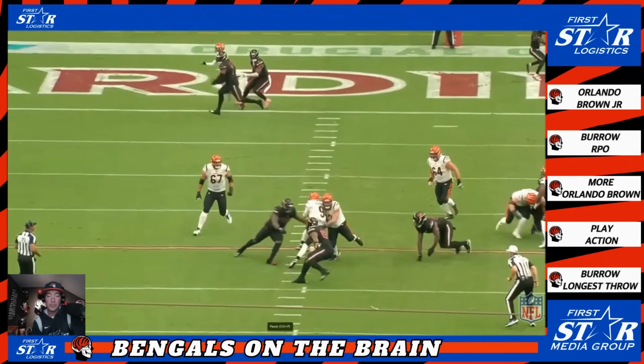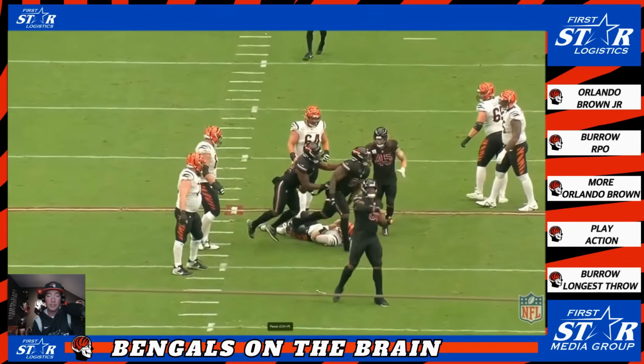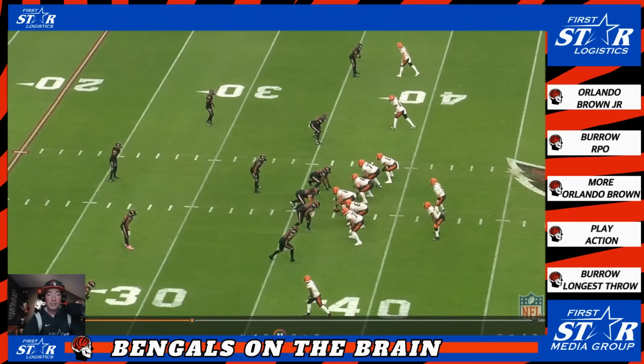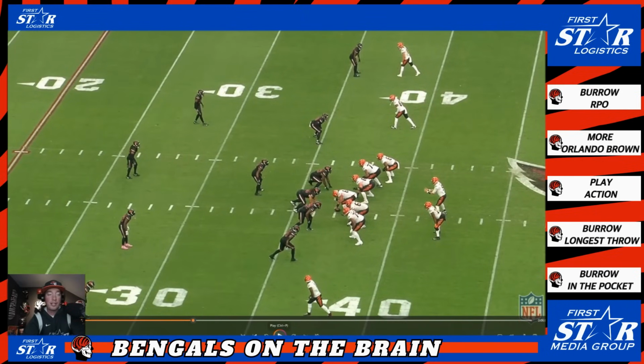Burrow spinning out of it, jumping over, and ultimately just too hard to get away from that. But the agility, the willingness to try and create and make a play, that's worth something. Next play I've got very similar.